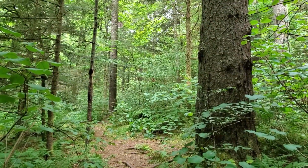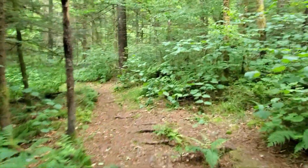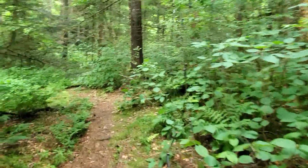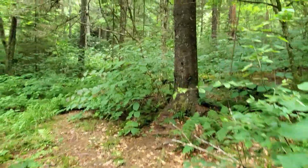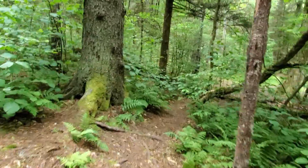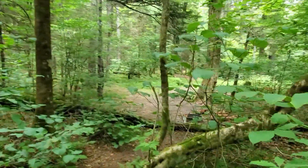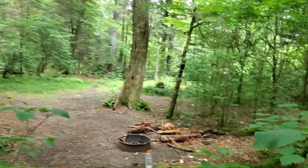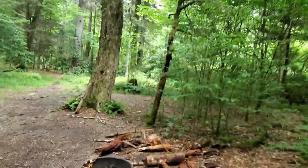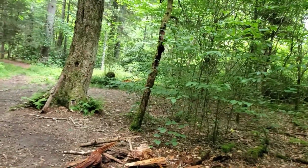Okay, there are the bear cables. It's actually several of them. But I don't see any more flat and level spots back here. So this looks like the main area. I would say this couldn't hold more than 6 people, maybe 8 at the most.